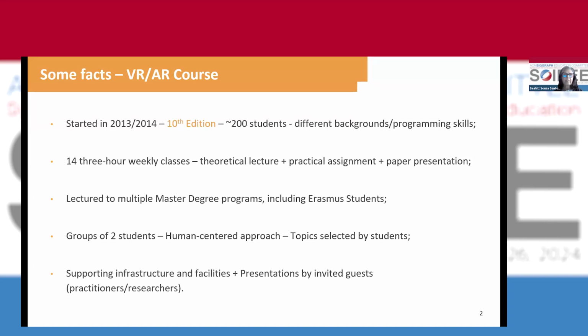So it is offered to mainly engineering students, several different engineering programs: informatics, computer engineers, electronics engineers, biomedical, and also other types of programs such as robotics and intelligent systems and game development. So we have many different profiles with different backgrounds, motivations, and also programming skills.